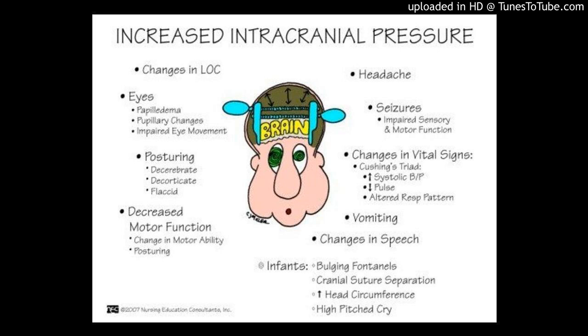The other thing that will elevate ICP is anything that elevates the intrathoracic pressure. Okay? So if I'm lying in the bed and the nurse has positioned me so that I'm on my side, pressure on my abdomen, okay? So the legs need to be straight. Anything that puts pressure on the abdomen, anything that increases that intrathoracic pressure is going to elevate ICP.